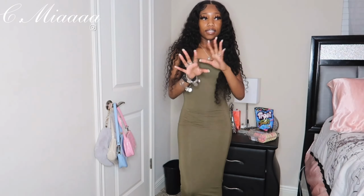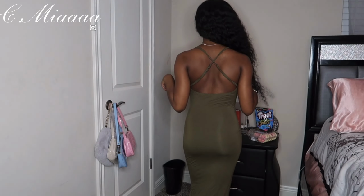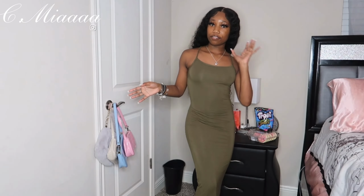It's really giving me girl's body. Do y'all see that? It's giving me body. At the back of it, it has a little cross I thought was really cute. You can also adjust the straps at the back if you want to. So that's what I had to do, you know me being small.